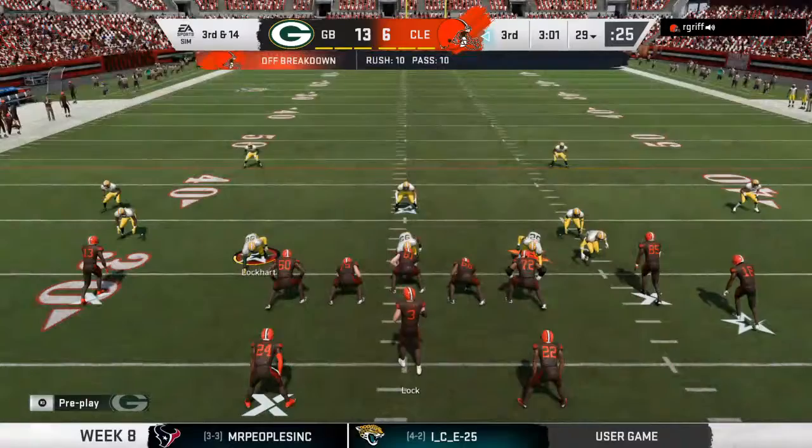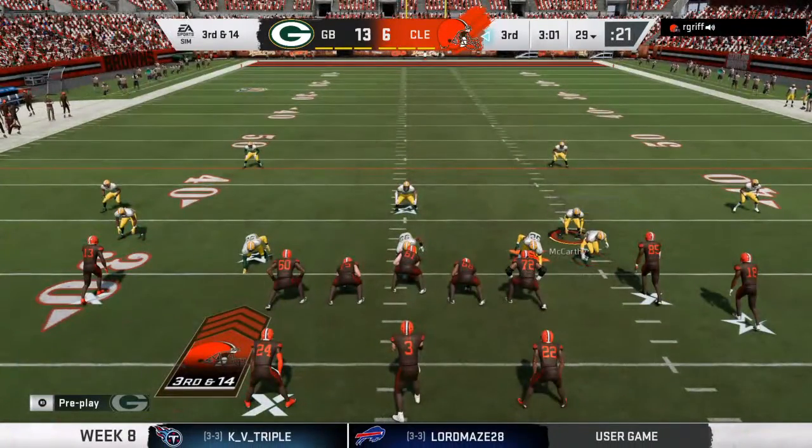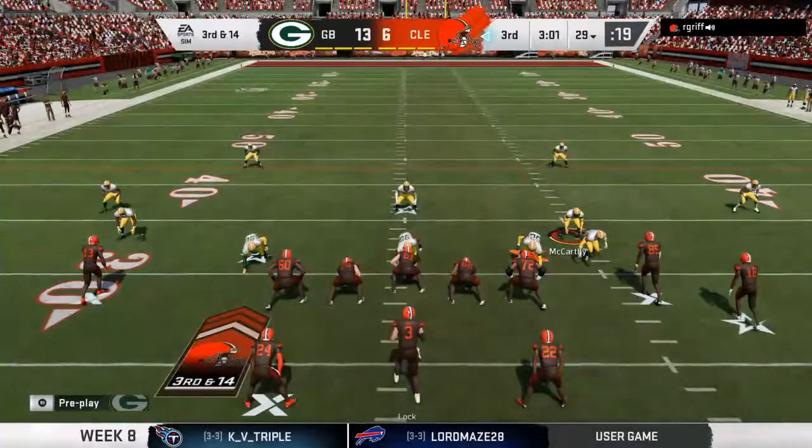Here we go. 10 logo. Watch the slant. Watch out. Hard.